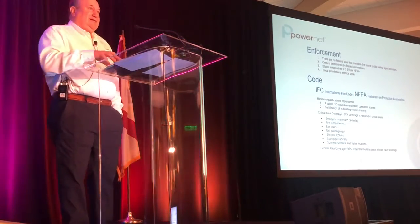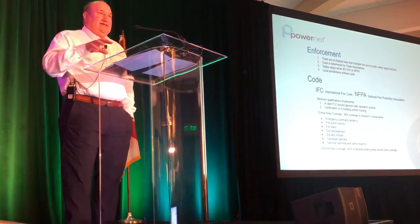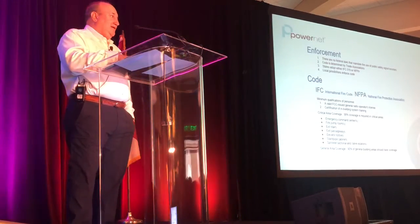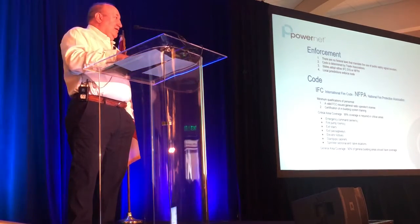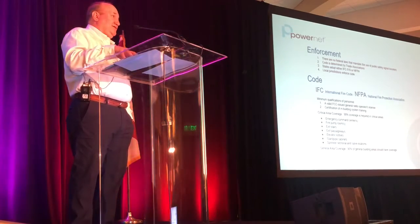In public safety, what we're dealing with is not federally mandated law. It is building code. It's code from NFPA, the National Fire Protection Association.